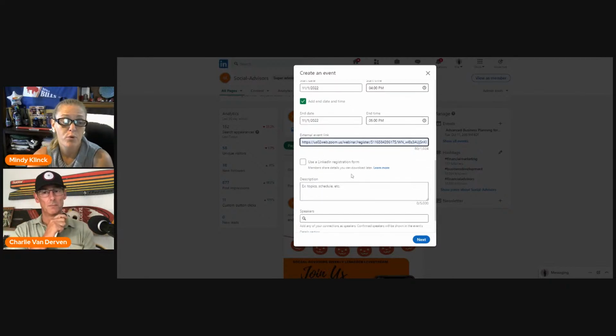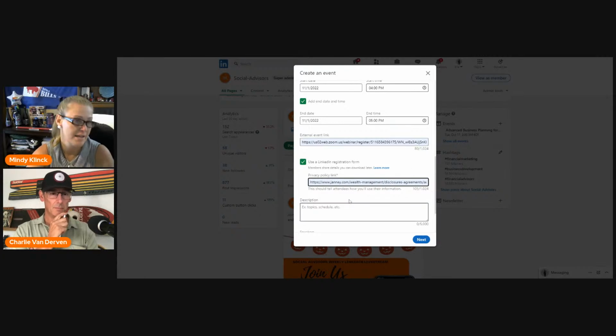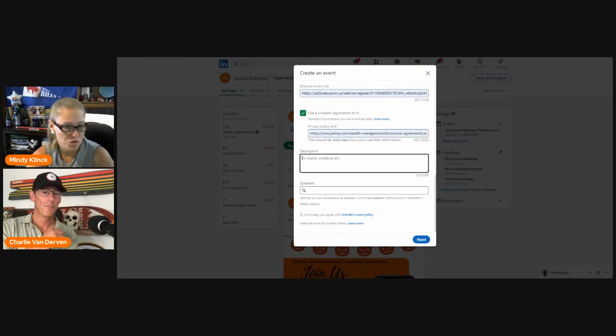This is the most important part of creating a LinkedIn event. Right here where it says use a LinkedIn registration form, always select yes and put your privacy policy link in there. By doing that, you have the opportunity to have your registrants opt in to receive further communication, and that's where you get that download. If you do not do that, you will not get that download, even if you promote it from your company profile.